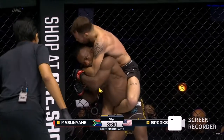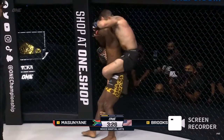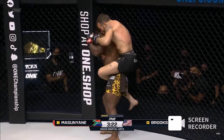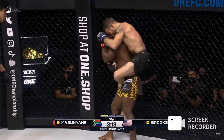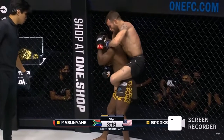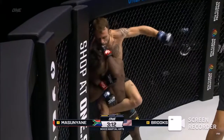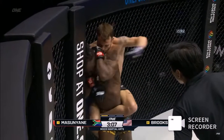That's what Masunyane's got to do. He's got to try to get his right leg behind the right leg of Jarred Brooks so that he can relieve some of that pressure and work his way out of this triangle. Brooks has got good back control. You hear Jarred Brooks grunting behind every one of these strikes. Looping the knuckles around to hit the top of the head of Masunyane.